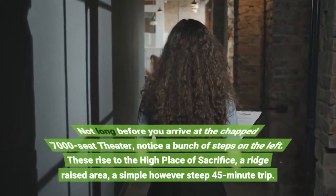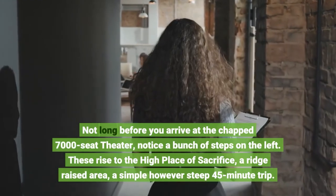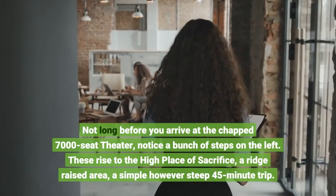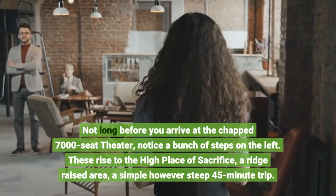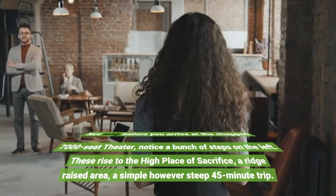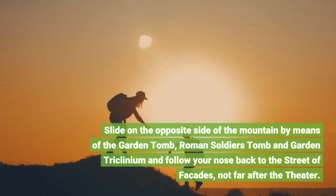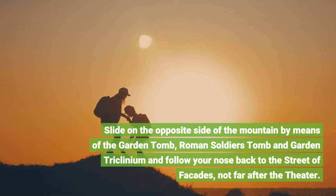Just before you reach the cracked 7,000-seat theater, notice a set of steps on the left. These rise to the High Place of Sacrifice, a ridge-top area, an easy but steep 45-minute trip. Descend the opposite side of the mountain via the Garden Tomb, Roman Soldier's Tomb and Garden Triclinium, and follow your nose back to the Street of Facades, not far after the theater.